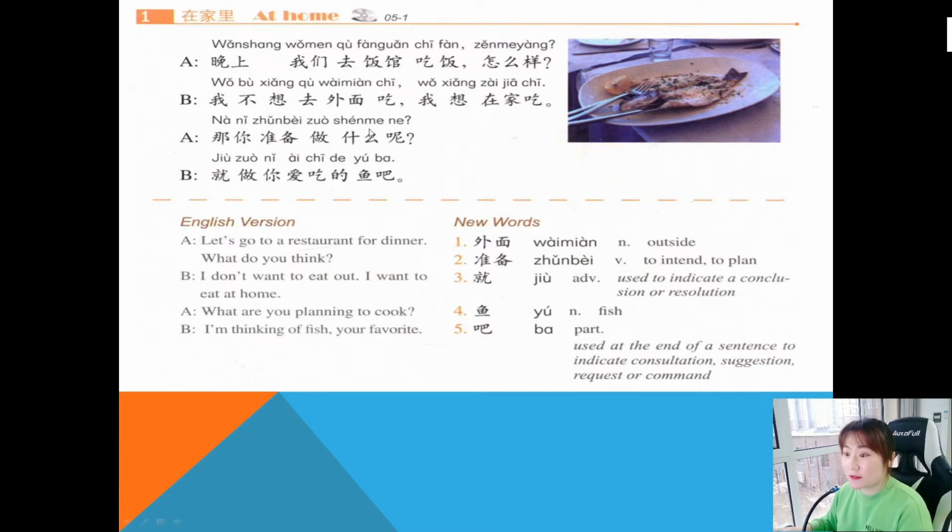So we always use these words together, 就 and 吧. So here let's read this sentence. Okay, that's from first sentence. 晚上我们去饭馆吃饭，怎么样? So let's go to a restaurant for dinner. What do you think? 晚上我们去饭馆吃饭，怎么样? So here ask advice or ask if she wants to go to a restaurant. But you need to mention time. Time first, 晚上. And then subject. So go to restaurant for dinner.